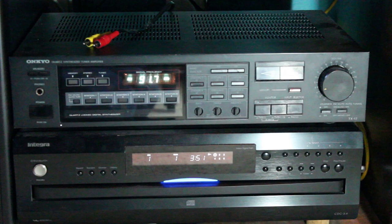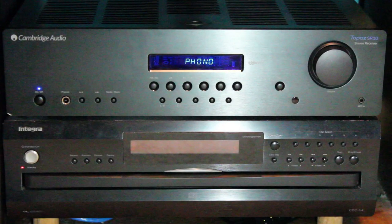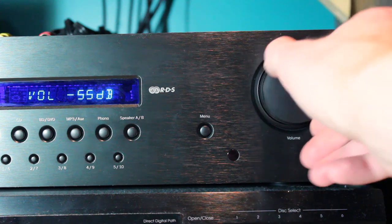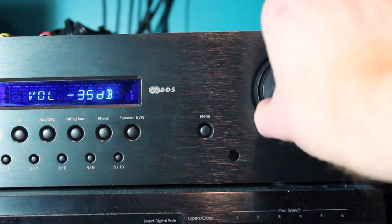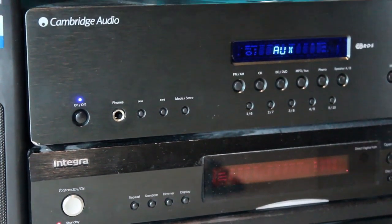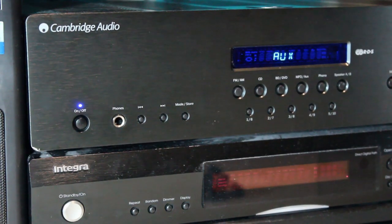And that's why the Cambridge Audio Topaz SR-10 ultimately wins out over the Onkyo TX-17 for me. While the Onkyo can give lively performances, the Topaz delivers more consistently detailed, accurate, and true-to-life sound, while also, of course, being musical and enjoyable. I'm calling this one a keeper and recommending it for anyone looking for high-quality stereo sound on a budget. I expect I'll be enjoying this one for some time to come.